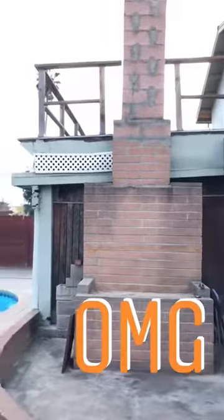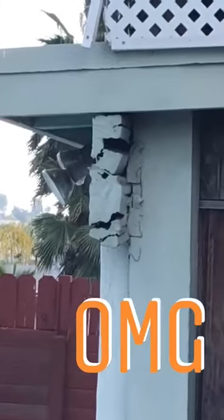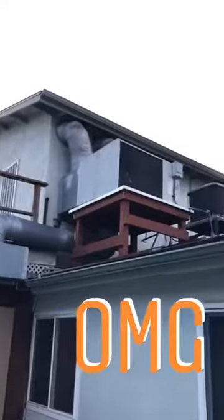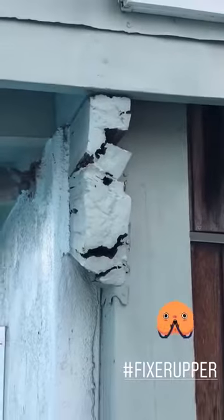I'm not really sure what's going on here, but there is definitely a lack of structural integrity right here. Look at this beam just crumbling. That can't be good. And then we've got AC and heat units outside. So when you're looking for a fixer property, these are things that you don't want to be seeing. Beams that are just totally crumbling. These are structural beams, you guys, and this is not good to see.